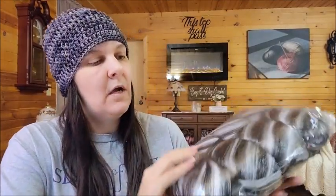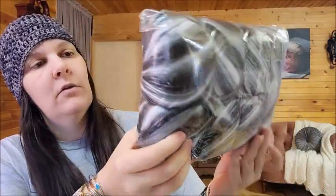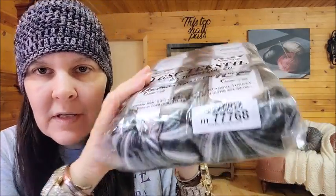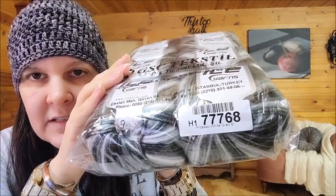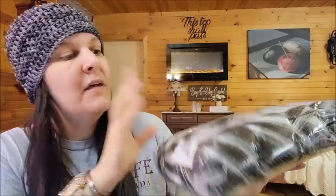Okay, so another yarn that I really like that I got from Ice is their Picasso. It's the rainbow yarn that I always use a lot on my stitch tutorials. I got it in black and white this time, 77768. I love the Picasso. It's my favorite yarn that Ice sells. It's a bit metallic-y. Actually, they're bright rainbow colors that I use. I've never found a yarn that looked like that.